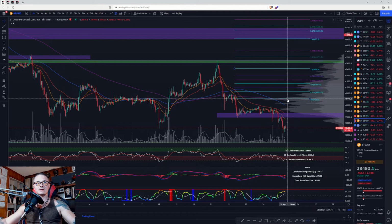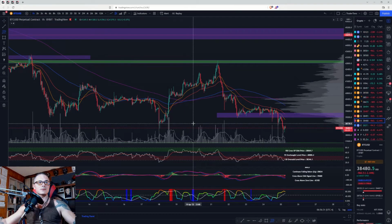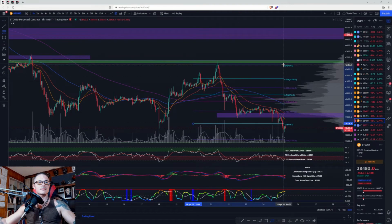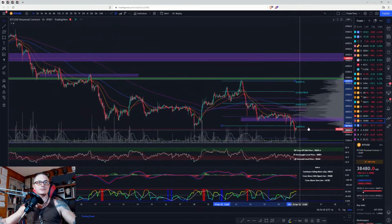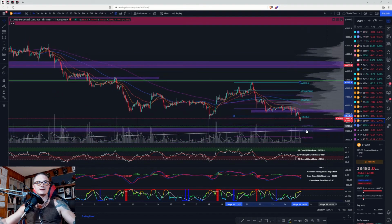So let's go ahead and let's see. We're going to go ahead and make a fib from this point to this point, kind of see where we ended up. Okay, so yeah, we broke the zero line. The next level I'd be looking at is basically right where the 414 is at 37K. That's where I think we go next.